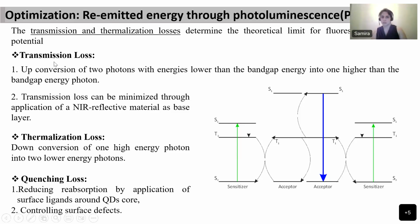Another method for transmission loss, which again, as I mentioned, can be minimized through application of near-infrared reflective materials. That means having our fluorescent material as a top coat, and then having a near-infrared reflective material underneath. So the fluorescent material can re-emit the incoming solar radiation at shorter wavelengths, while the near-infrared reflective subcoat can reflect the incoming solar radiation in the near-infrared range.